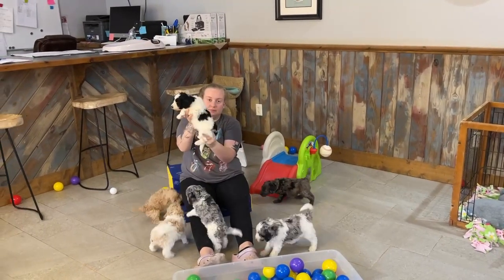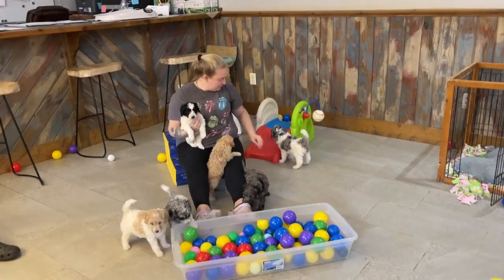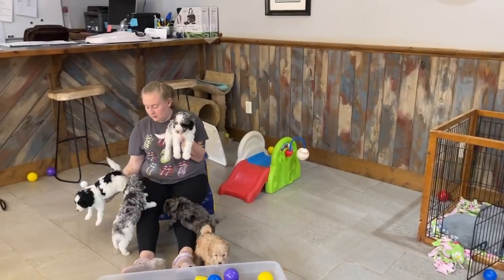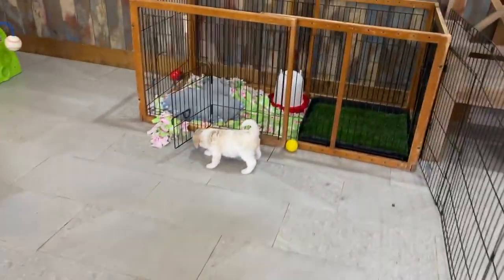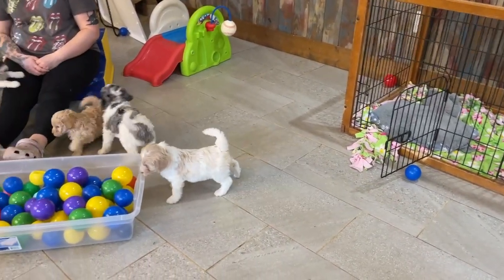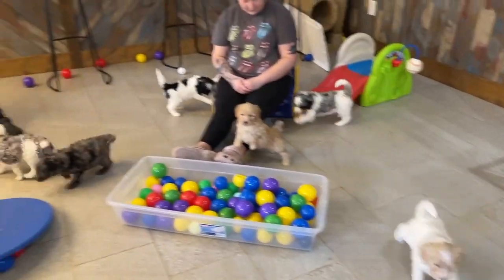This litter has only two boys, or how many boys are in this litter? I can't remember. I think it's only like two. This is a boy. No. So that little merle is a boy. That one's the only one left. And this little one here, we think is a boy, but we're not sure. We'll figure it out tomorrow.